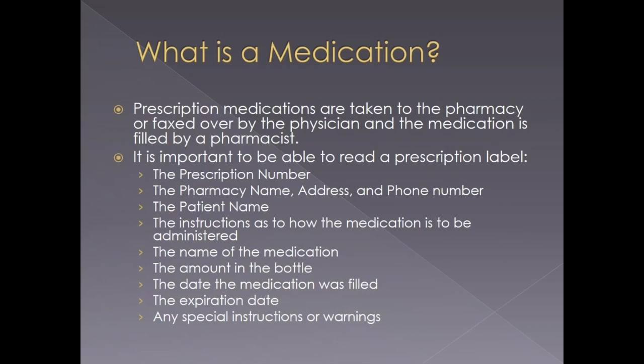Prescription medications are taken to the pharmacy or faxed over by the physician, and the medication is filled by a pharmacist. It is important to be able to read a prescription label. The prescription number, the pharmacy name, address, and phone number, the patient name, the instructions as to how the medication is to be administered, the name of the medication, the amount in the bottle, the date the medication was filled, the expiration date, and any special instructions or warnings will all be on the medication label.